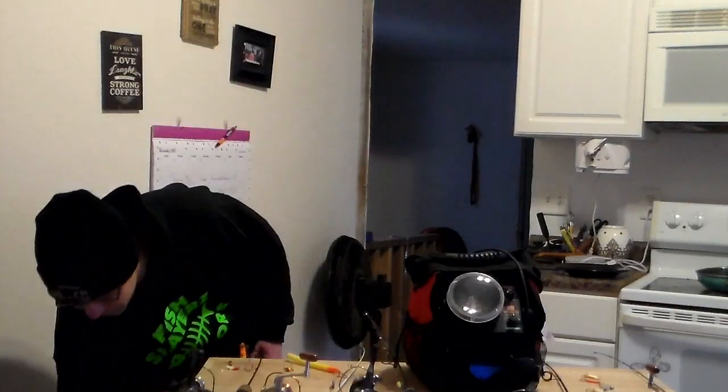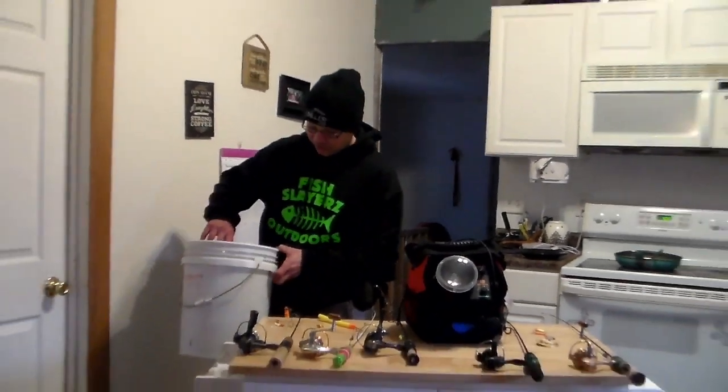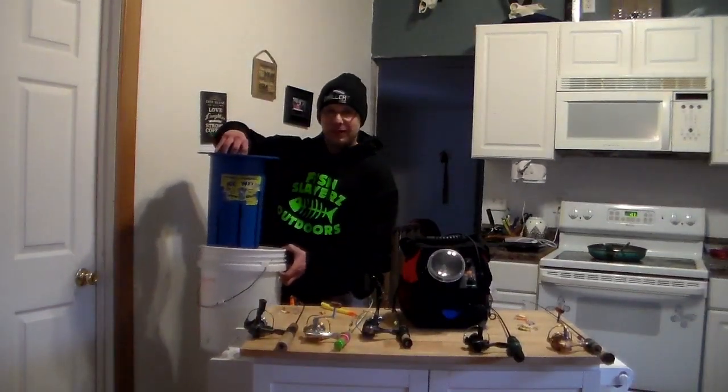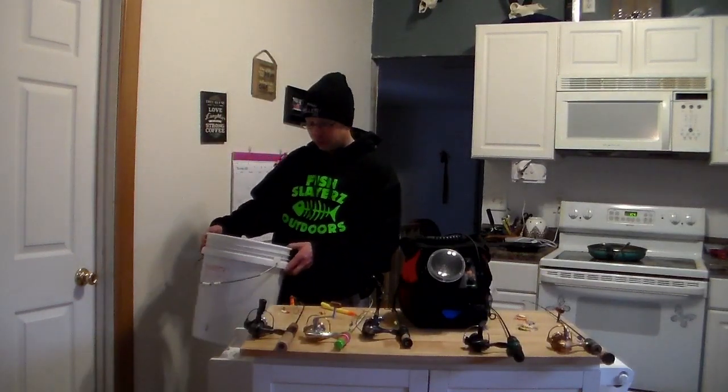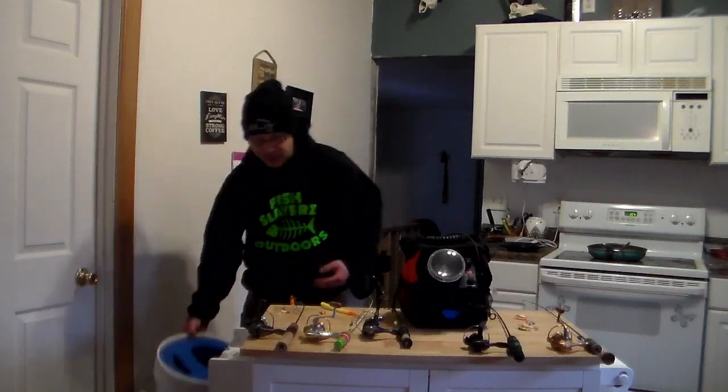So we also used the Sweet Ice live well deals. These things are sweet. If any of you guys have never got one, you should really look into them. They keep your fish so lively and healthy that you ain't never got to worry about frozen fish whatsoever.